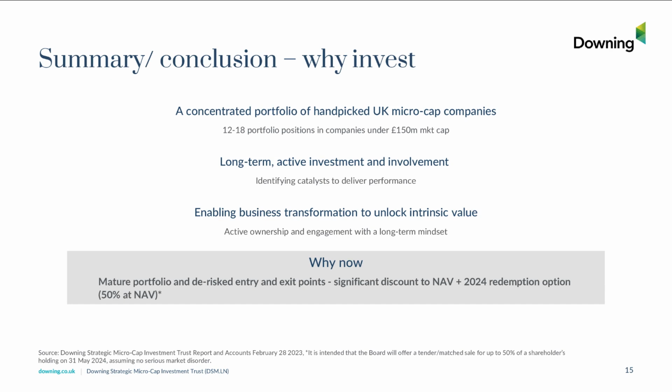Yeah, so as we said at the beginning, we're focused on UK companies, 12 to 18 holdings, sub 150 million market cap at the time of investment. We want to be long term, we want to be active, we want to be involved with the management teams, and we want to understand the businesses that we're investing in, and hopefully we can work with management teams as well to unlock value. And again, as we said a few times earlier, why now? Well, you've got the option of the 2024 facility where you can get back 50% of your holding at NAV.